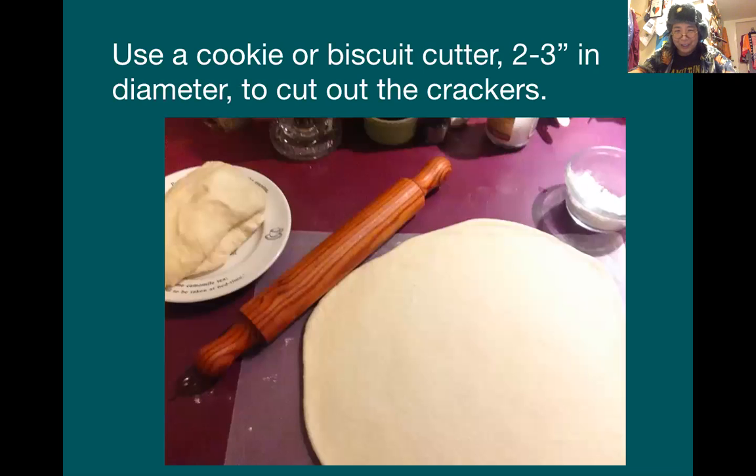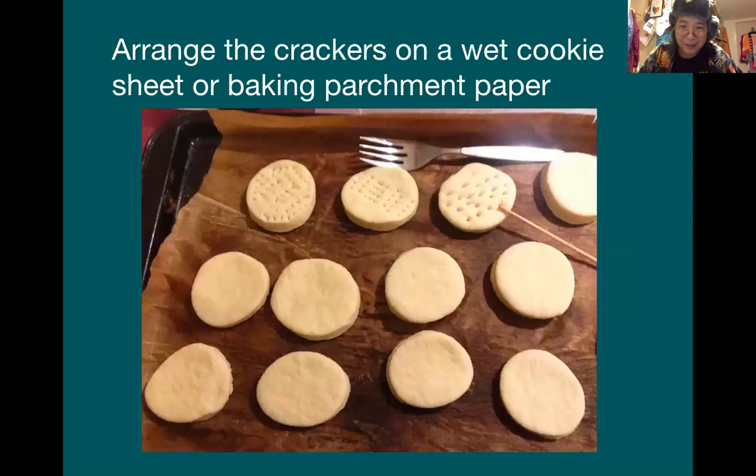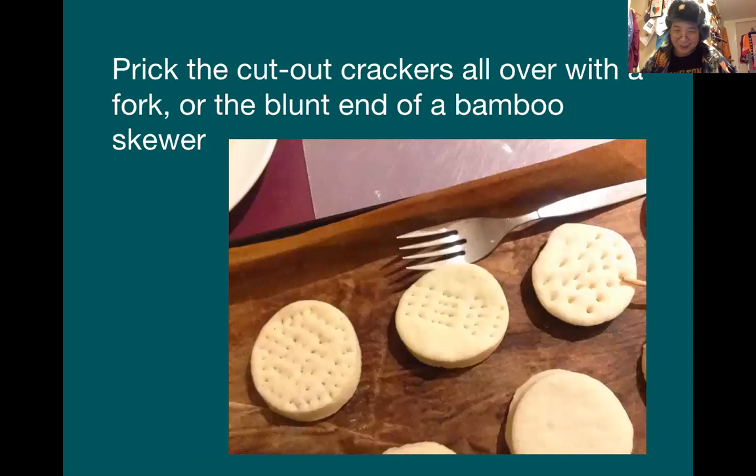So when you've got the dough flattened out like that, use a cookie or biscuit cutter 2 or 3 inches across to cut the crackers out. I've been using this round biscuit cutter, but any other shape or just cutting it into squares with a knife would probably work just fine. And then when you get the shapes cut out, you arrange them on a wet cookie sheet or baking parchment like here. And then you poke holes in it. And so that's just to let the air out.